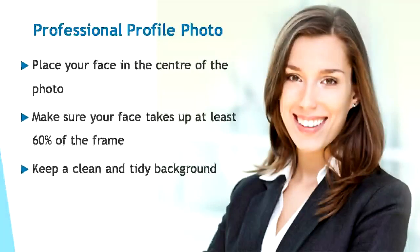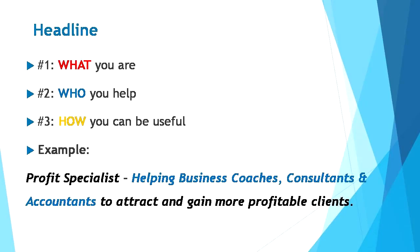Next up, I'll be teaching you about the most ideal position for your face in the photo. To draw focused attention, position your face at the center of the frame. Make sure that your face takes up at least 60% of the dimensions within the frame, as it's the ideal dimension that ensures maximum direct focus of the eyes on your face within the frame. Lastly, keep a clean and tidy background. This will avoid unnecessary distractions and keep the viewer's eyes focused on your face. The best color for your background would be white or light blue, because it gives a sense of clarity and professionalism. Now let's look at your headline.